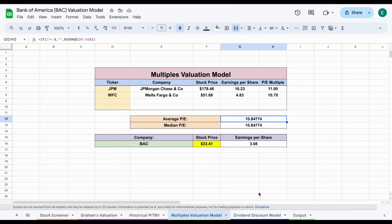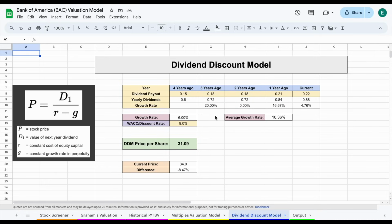Now, the last valuation we'll look at is the dividend discount model. This values a company based on how much they pay out in dividends and how much that dividend is increasing over time. I plugged in the company's quarterly dividend payments so we can see their yearly dividend payments and those growth rates. We have pretty high growth rates overall, an average growth rate of around 10.36%. So moving forward, I'm projecting a growth rate of 6% and a discount rate of 9%, and this gives us a dividend discount model price per share of $31.09.